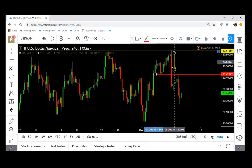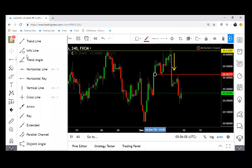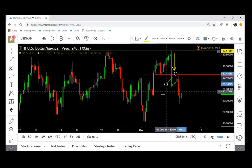Boom, strong bearish breakout. When I posted the analysis, I said, hey, wait for that correction. So you always want to look for a correction to happen back to retest that similar previous price structure that it just broke out from. You see that? And then price created a little flag and it continued downwards.